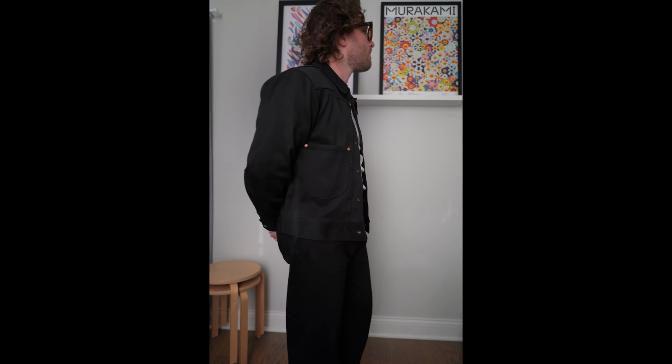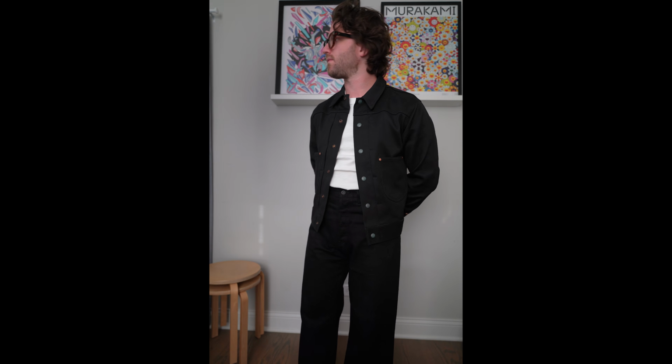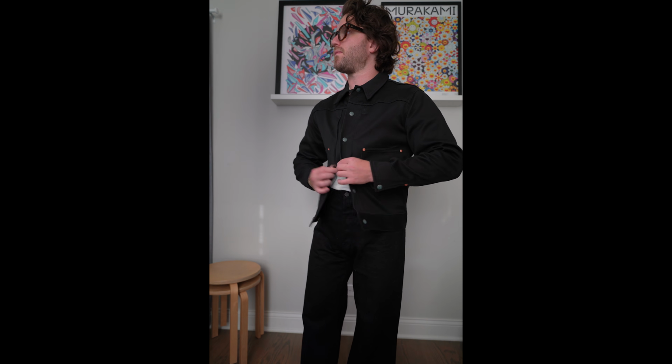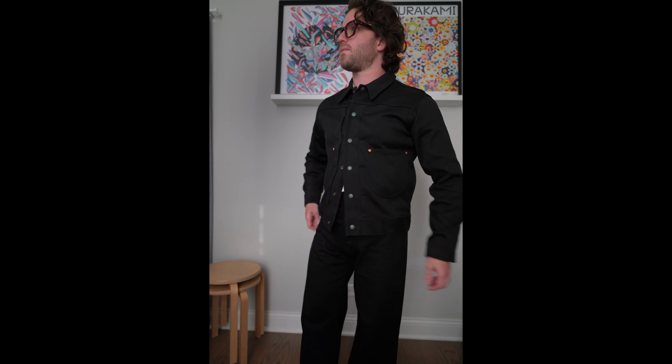One of my favorite things about this jacket too is the fact that it is more of a cropped 1950s fit. And I tend to like 1950s and 40s fits mainly because I'm a bit on the shorter side. I'm 5'8", about 175 pounds, and this fits me right at my hips or maybe just below my hips. It's more of an athletic fit, just like you would get from your older stuff. It's not like a balloon fit. It's got more of a V shape, and I really like that.